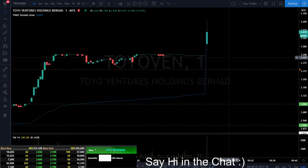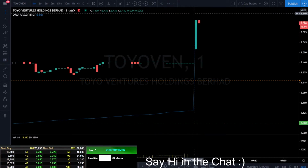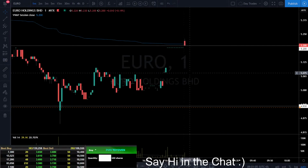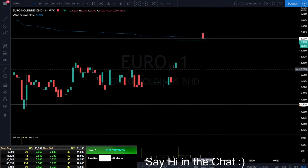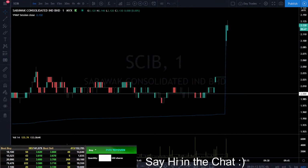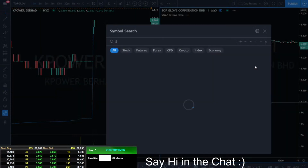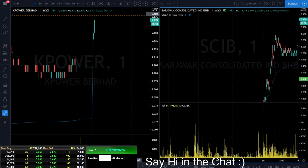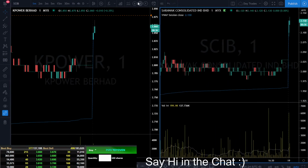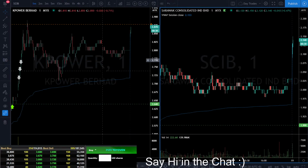Oh, Toyo Ven pushing through 370 already straight away. Opening at 352, pushing up to 370 right off the open. Euro, low volume, a little bit red. So let's see if K Power will have enough power to break above 288.